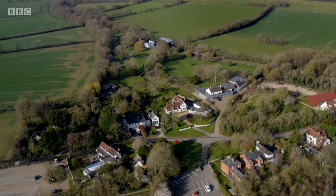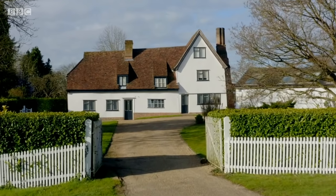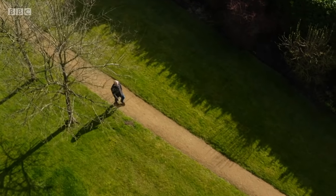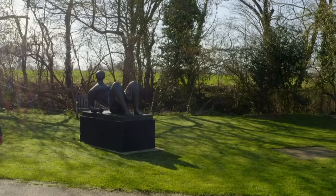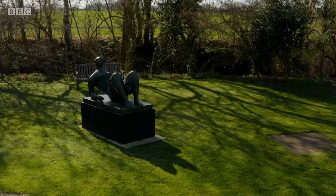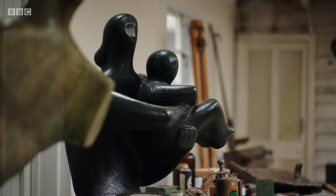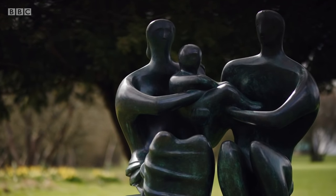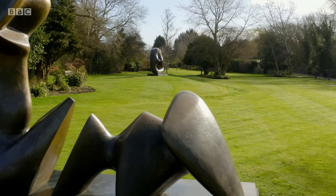I've come to Perry Green in Hertfordshire on the trail of Henry Moore. This is where the artist lived and worked from 1940 until his death in 1986. Today, it's home to the Henry Moore Foundation, which safeguards his legacy. The network of studios where his greatest masterpieces were conceived have been carefully preserved. And in the gardens, Moore's monumental bronzes are displayed in nature as he intended.